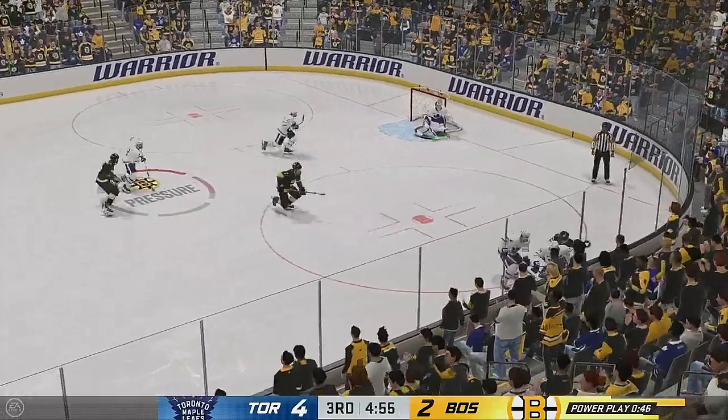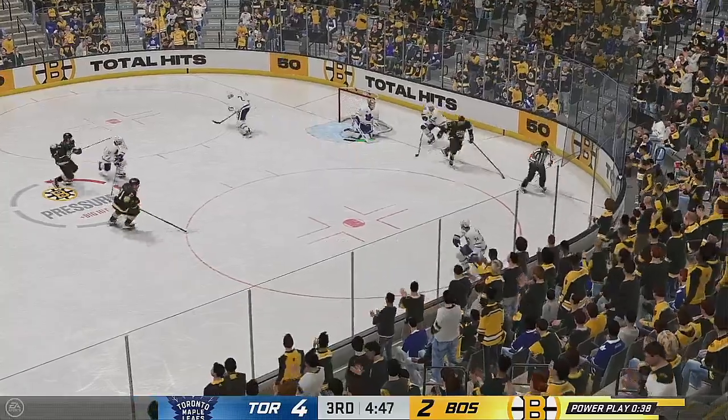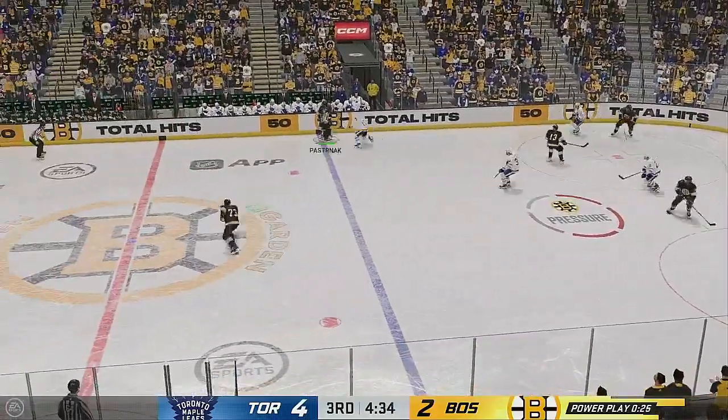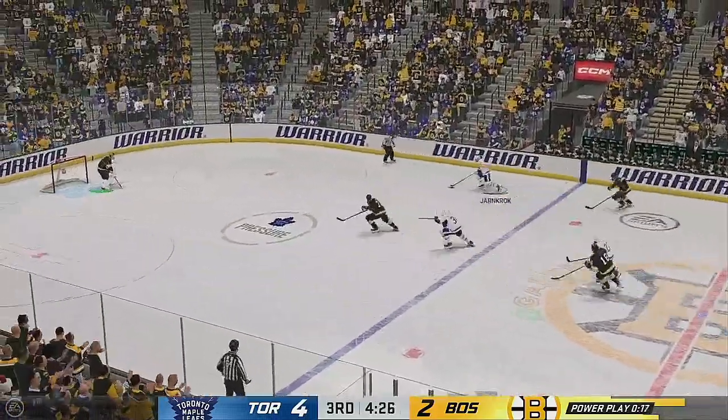Stop that one. Down a player and certainly feeling the heat right now. With this kind of pressure on a PK, you have to be real hard on your stick and make sure you get the clear. And a solid save there as we play on. And he's pulled over. Oh, what a chance here.